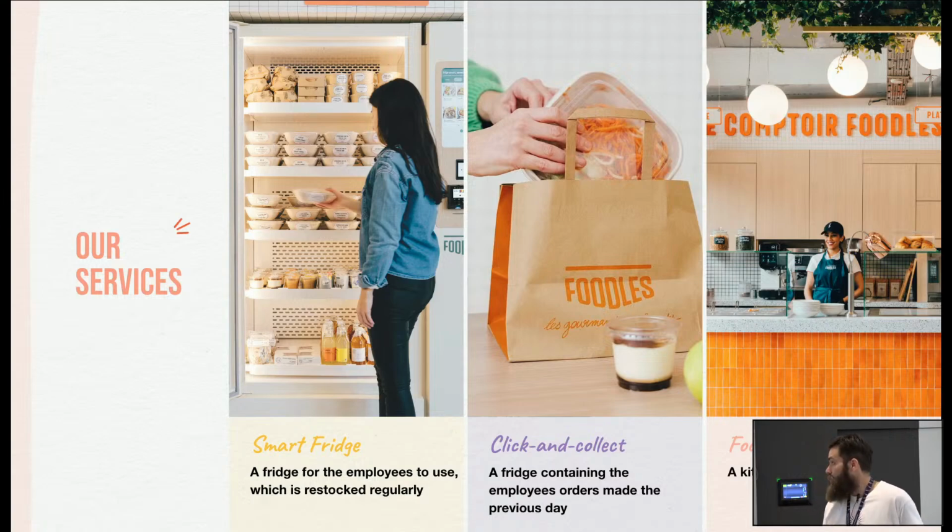The second is a fridge dedicated to click and collect orders, which enables employees to order food the day before on the mobile app or on the web application. And finally, we can provide staff and food for a kitchen at the location, which we call Foodles bar, where we sell a variety of food and beverages in complement to our fridge offers. Said kitchen is usually designed and built by us, but sometimes we can reuse an existing one.